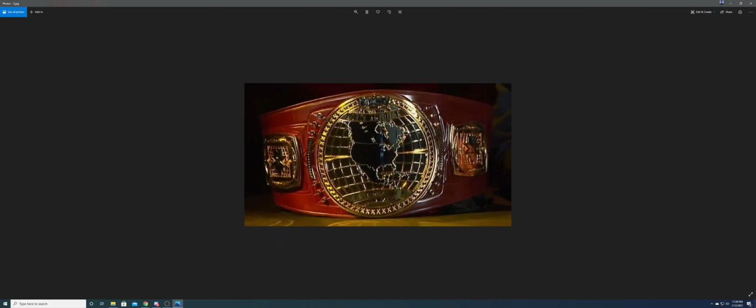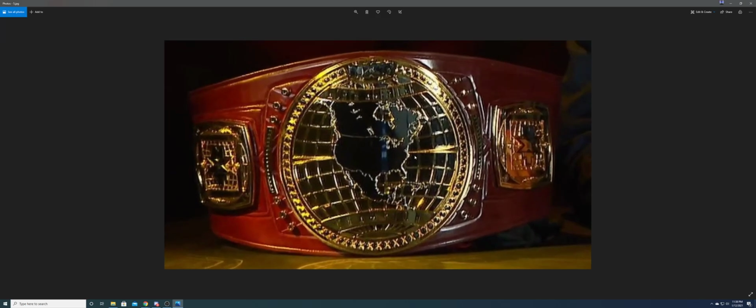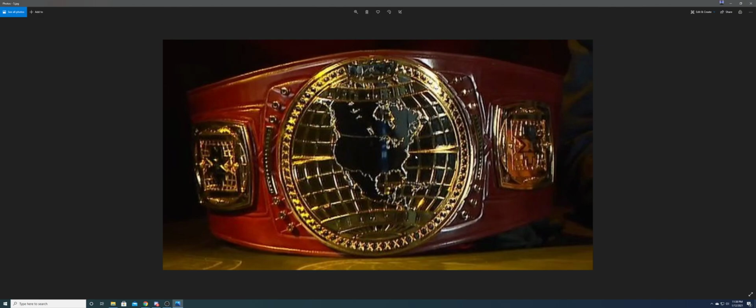Next up, we have one of the best mid-card titles in all of wrestling today, and that is the NXT North American Championship. Now, this belt was pretty hard to find pictures of, as was the NXT UK title. So I actually went with the NXT UK picture of the replica belt. But this belt is beautiful, the NXT North American title.